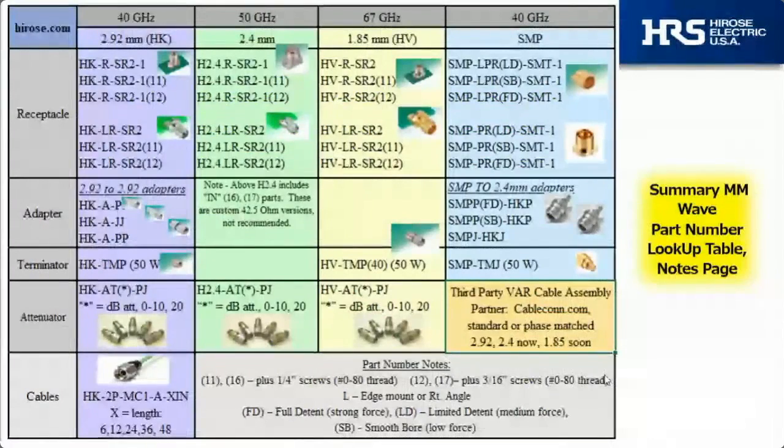And finally, this is just a little cheat sheet because I get frustrated looking at even our own part numbers, and I know people who have to work through different components might have the same. So this just shows all the different part numbers in one slide. Also, the little suffixes at the end. In our case, these denote for the millimeter wave connectors different length mating screws, which come with these receptacles to mount to the PCB boards.